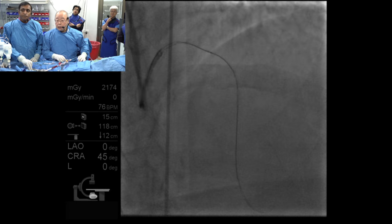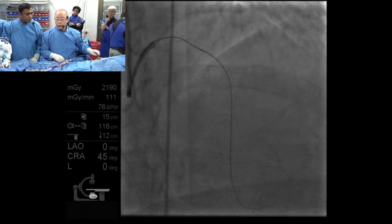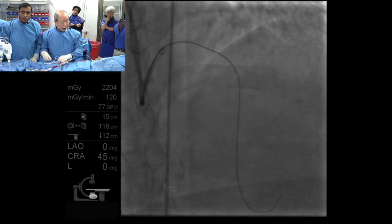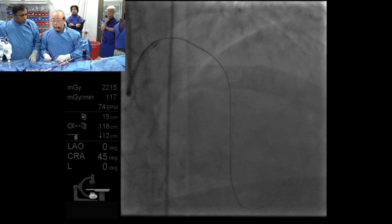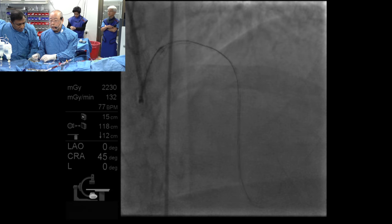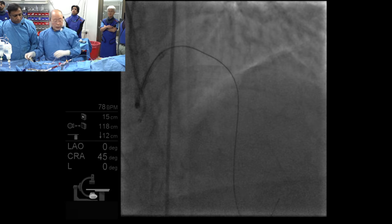So, try again, but cannot. So now it's time to take the small size balloon. Again, I want to take the trapping balloon technique. Okay, cool. 2.5 or even 3 millimeter. 3 millimeter. This is 7 French. 15, 12, either is fine.